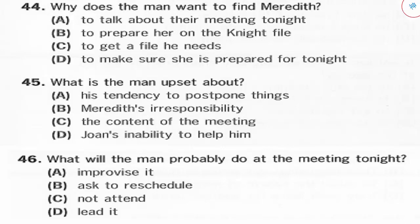44. Why does the man want to find Joan? 45. What is the man upset about? 46. What will the man probably do at the meeting tonight?